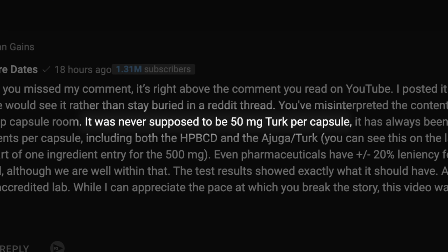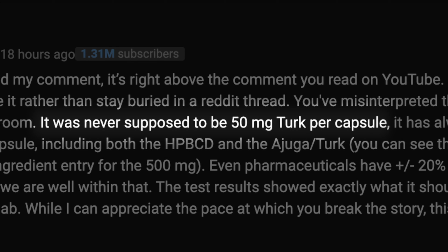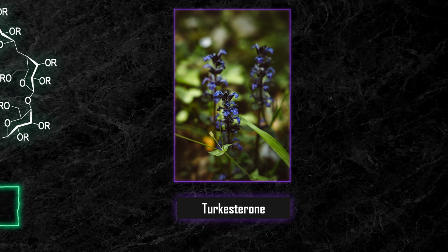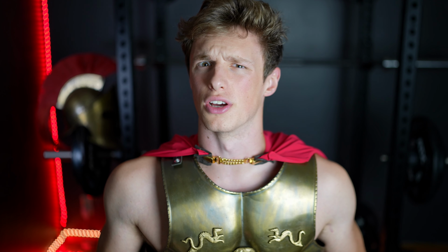Now Derek has since stated that his dose was never meant to contain 50 milligrams of turkesterone because he added another substance so that it's easier to absorb the turkesterone, and those two combined should be 50 milligrams. However, this does seem weird and a quickly made up excuse.